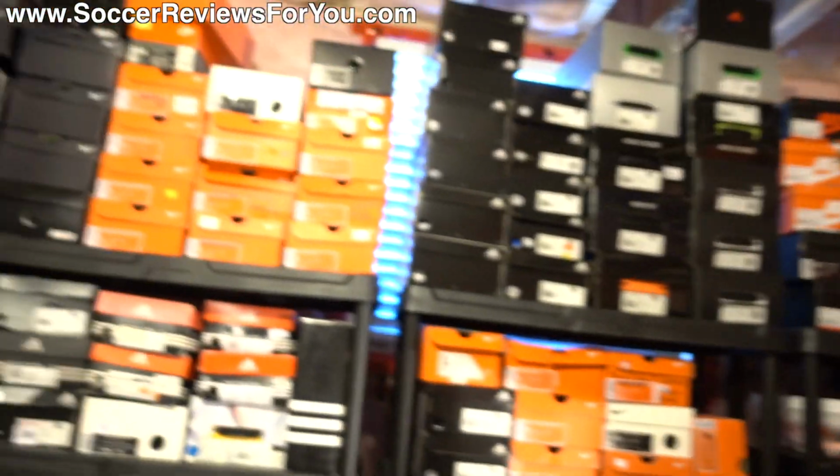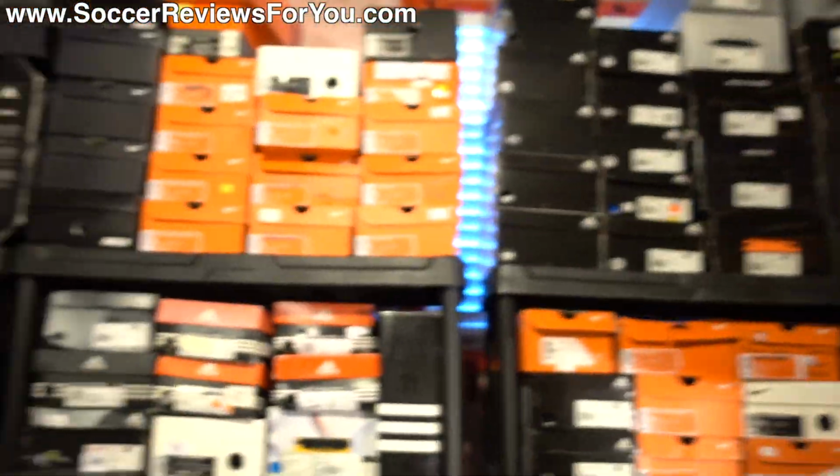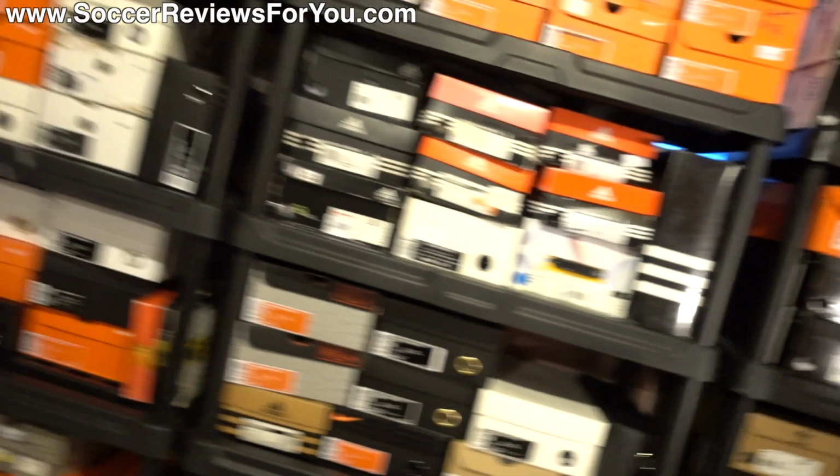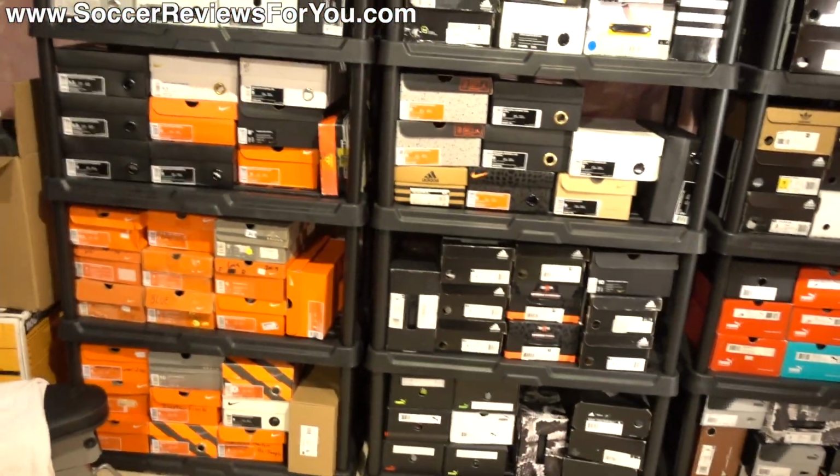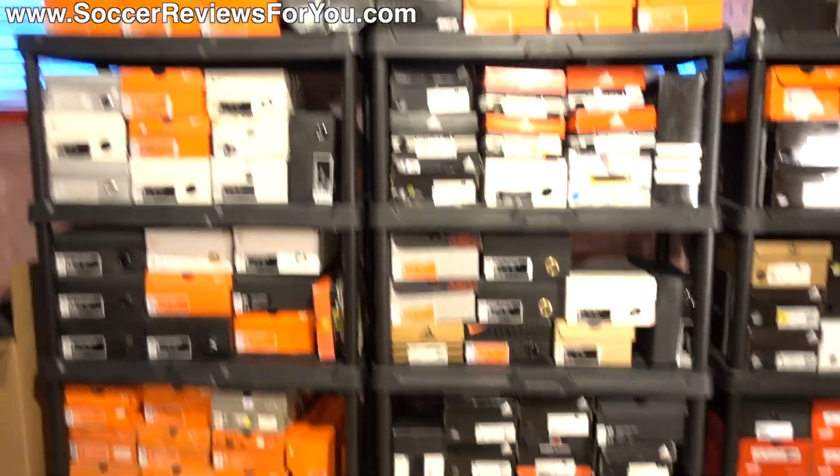I know a lot of you guys are probably wondering what's going on in the background if you've never been in the SR4U boot room. So I'll just turn the camera around really quickly and give you a quick little tour. So this is basically the far side. This is my basement, by the way, which I've dubbed the SR4U boot room.